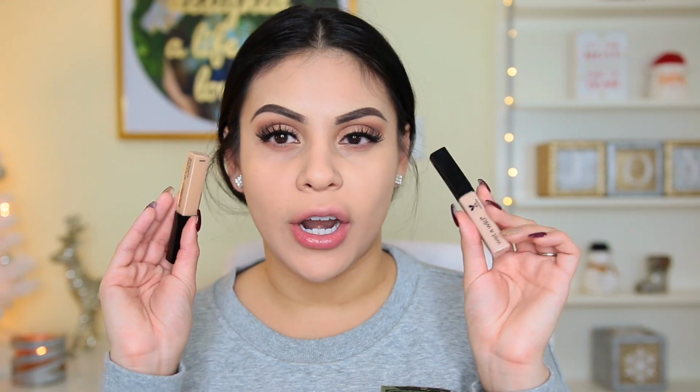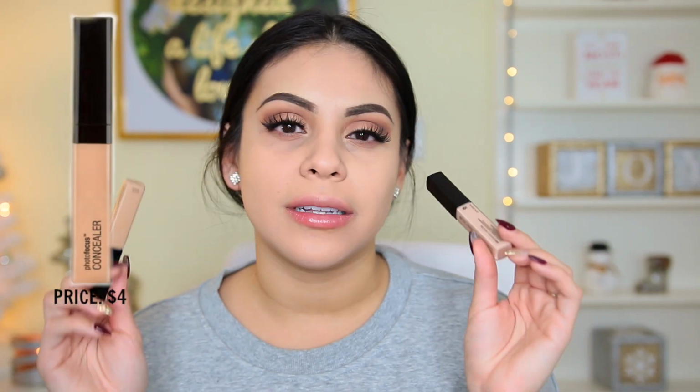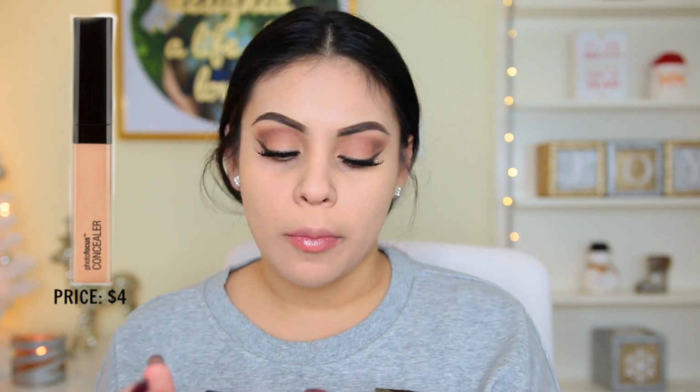So far, I really agree with the whole "your skin but better" thing that they have, which is a claim on their website for the foundation. So next I have concealer. I got two shades. I wasn't sure which one was going to match me best. I believe this one comes in 6 different shades. Don't quote me on that.